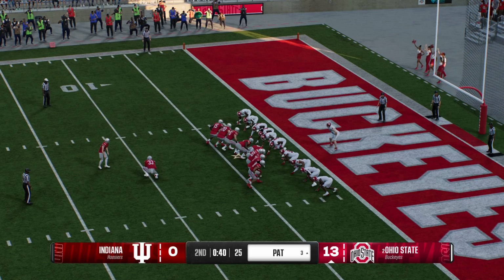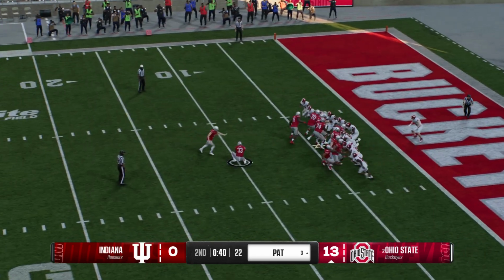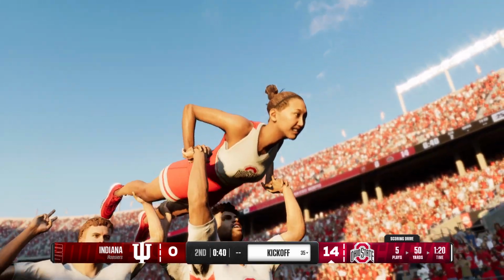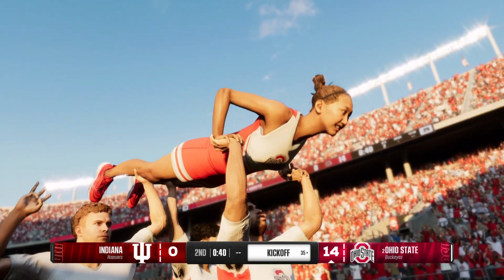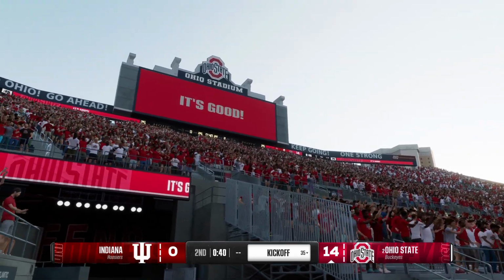They'll try to add another to their lead. And the extra point pushes the lead to 14. A very efficient 5-play scoring drive. And they finish it up with a 3-yard scoring toss.